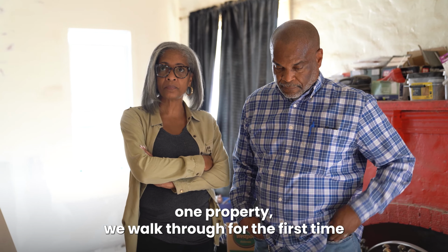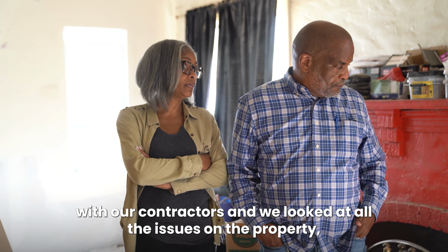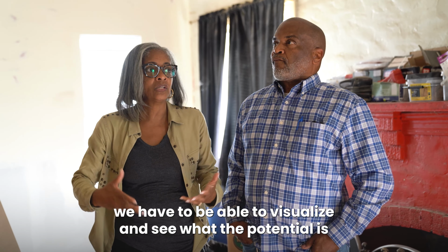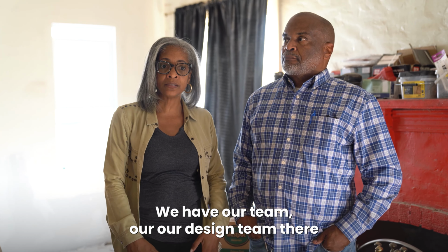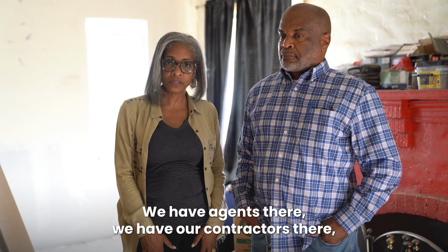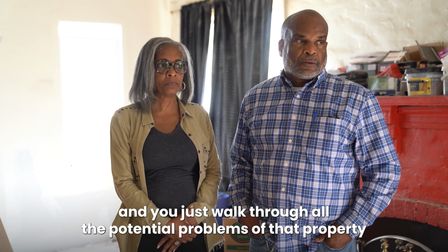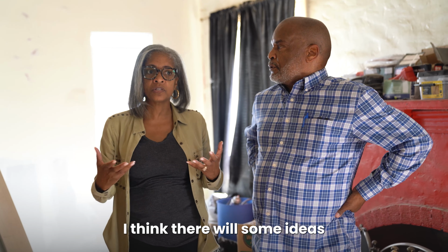One property we walked through for the first time with our contractors, and we looked at all the issues on the property. Have to be able to visualize and see what the potential is. We have our team, our design team there. We have our agents there. We have our contractors there. And we just walk through all the potential problems of that property. So I'm excited to see how that property is going to turn out. I think there were some good ideas.